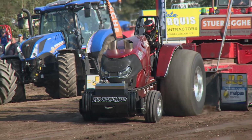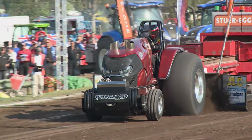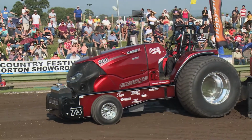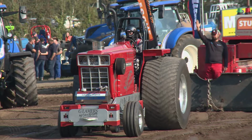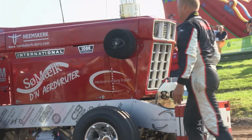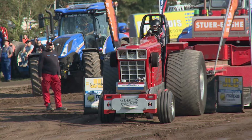It's Joey next on board the European Maid. Building the boost. Oh, bit of a stutter there, but he's away now. Oh, something's let go, and his day finishes with a distance of 60.37 metres. Henrik waiting nervously on the start line. Last tractor for the 2019 Mitas Eurocup Superstock Championship, and it's our rookie driver looking to beat the European champion.